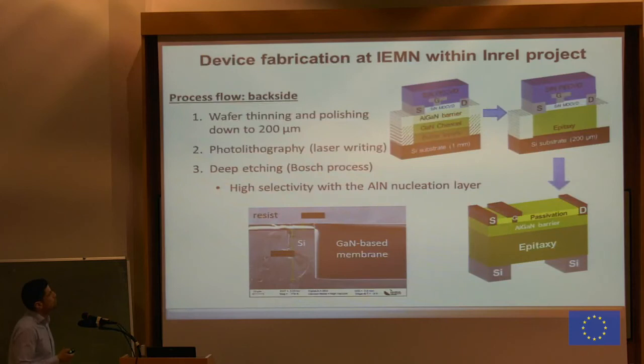So that's what we tried to put in place, and that's the process flow here. We start with a very thick substrate, and the reason is simple. Thick substrates are used to handle such a highly strained heterostructure. So it's about 1 millimeter, it can be a little bit less, a little bit more. So we thin and polish down to 200 microns. That's the first step. Of course, devices are fully completed.